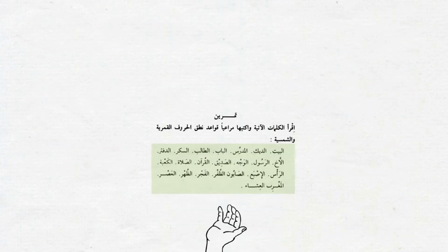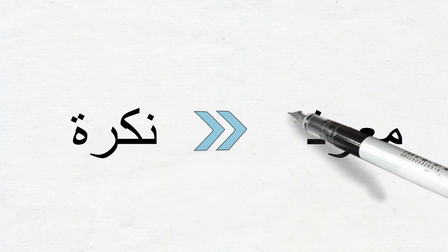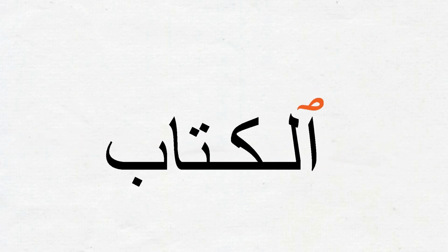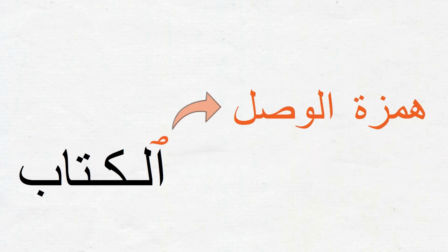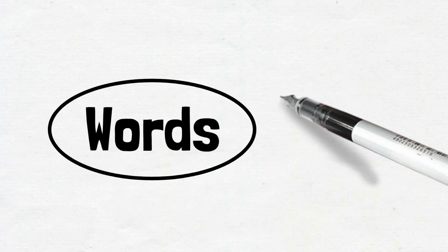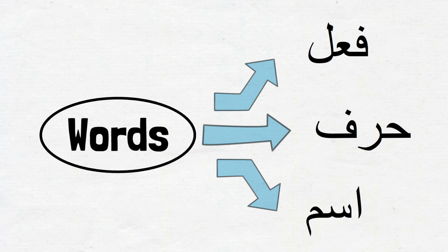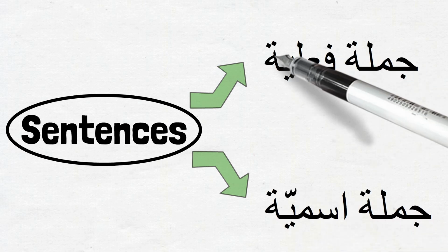Very good. We are all finished with lesson 3. We have covered a few concepts. Let's quickly summarize it. We started the lesson by learning how to turn nakira, indefinite ism, to ma'rifah, definite ism. We also learned about the role of the connecting hamza, hamzatul wasl, that comes on top of alif of the definite article al. Then we learned the type of words in Arabic, which were fi'l, harf, and ism. After that, we were introduced to 2 types of sentences in Arabic, which were Jumlah Ismiyyah and Jumlah Fi'liyyah.